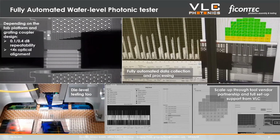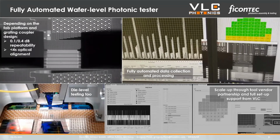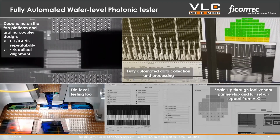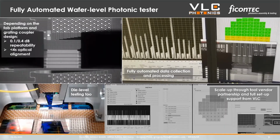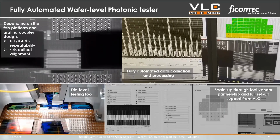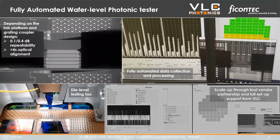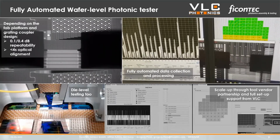But also, as you can see in the lower left corner, we are able to do die level testing as well. As long as dies are properly placed in a platform, the tool is also able to work at die level, which is proving very handy in some cases when you have pieces of wafers or individual dies, but you have many of them.